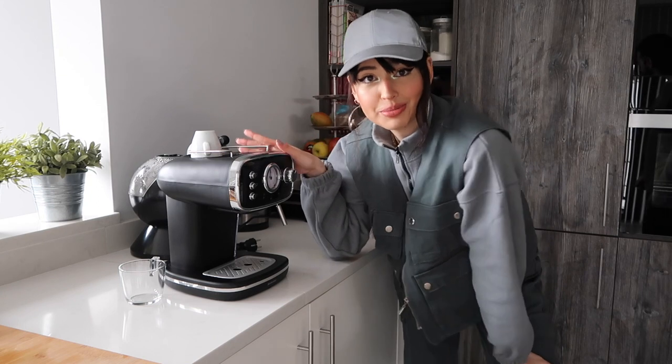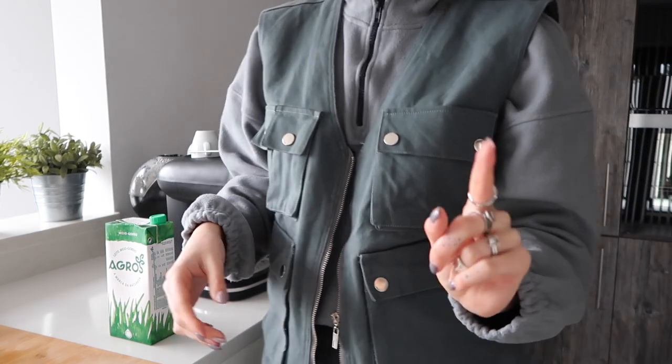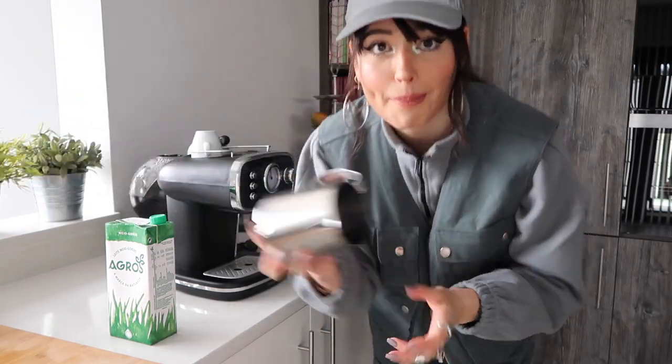Ta-da! So stencils are done and now we are going to try to make cappuccino. Okay, so here we have the beautiful machine. And now the first thing we have to do is to boil the milk, I think, and try to do a milk with foam. Other thing that I forgot is this baby here we bought in IKEA earlier today as well.